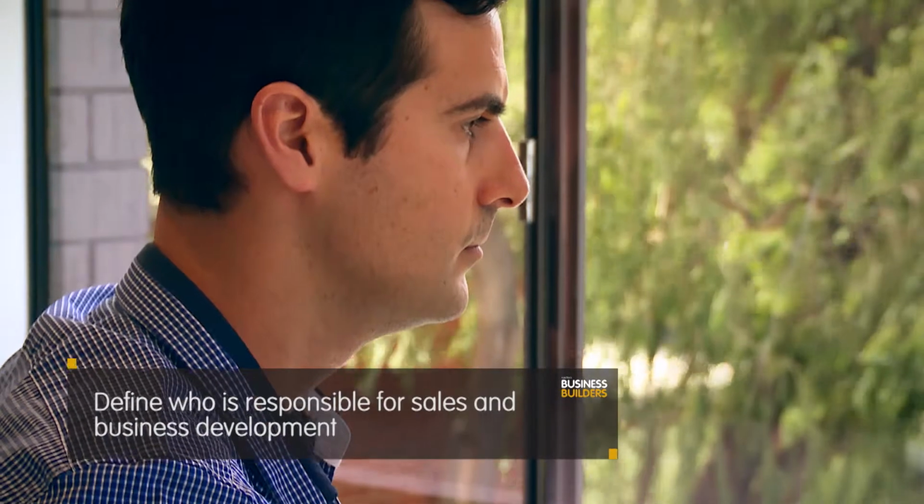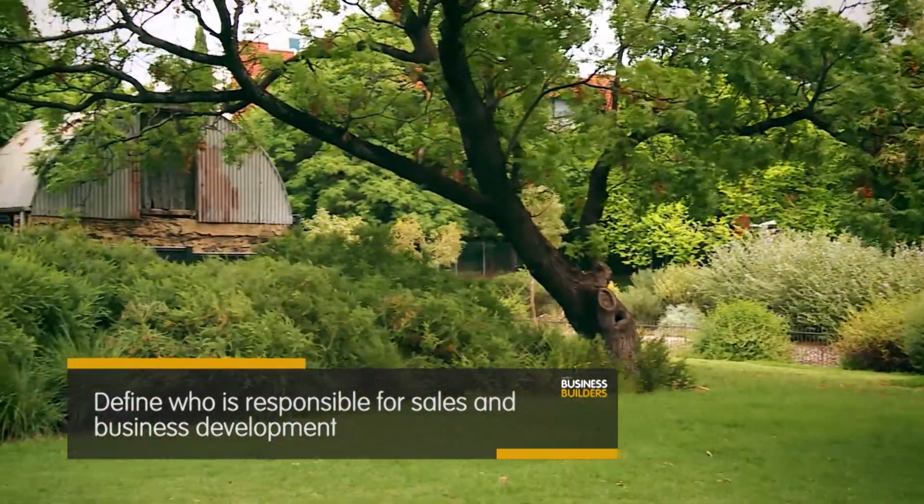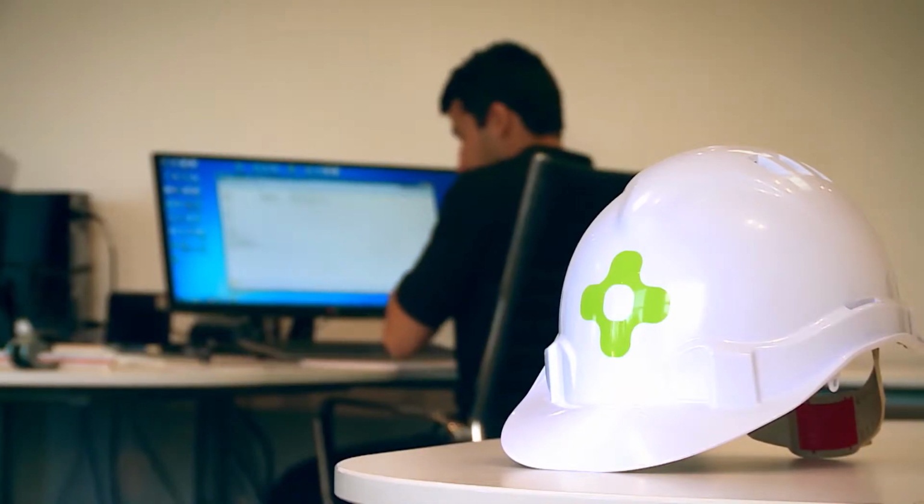You need to really define who is responsible for sales and business development and make them understand that speaking to prospective customers or having conversations is part of our plan. And those are things that we can measure on a weekly, monthly, quarterly basis. We've worked out who we want to target, and for us, it's a matter of getting through to them by not being the cheapest quote, but being given the opportunity to work for them.